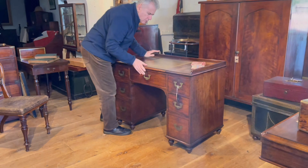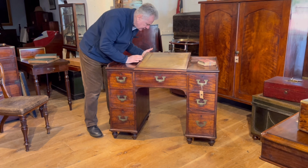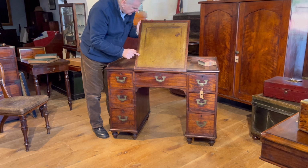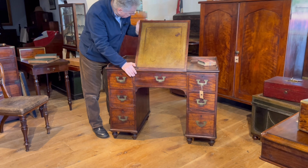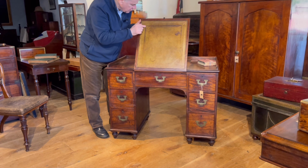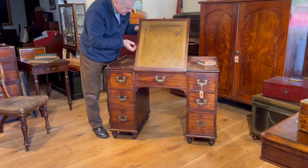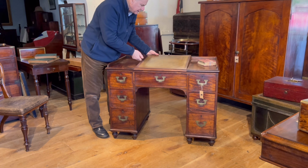To the middle, we've got a sloped area which is on a ratchet, which allows you to set it at 2 angles. There's the lowest, there's the next. It's got a lovely green inset leather to the top with gilt tooling. Now, it looks like it could well be original, this. If not, it's certainly been on there a very long time. It's got some lovely wear to it, with these marks coming from the frame of the central board behind it as the timber has moved a little bit over time. So those are good indicators of its originality.